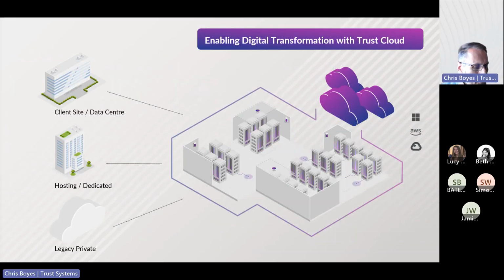So just to try and explain what are the stepping stones and what's hybrid multi-cloud, I've got a very basic graphic really that just goes through and explains how we take the three different environments on the left in terms of the start of a cloud journey for a lot of the clients that we're speaking to. So it might be their own site, their own data room or data center. They might be using existing hosting or a dedicated cloud with another provider, or they might have a legacy private environment.